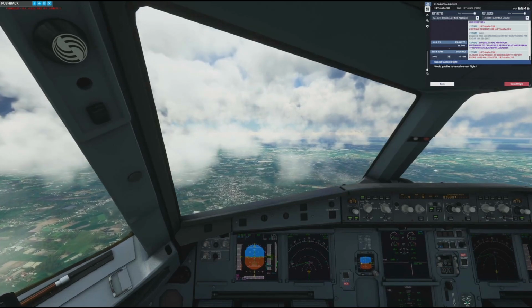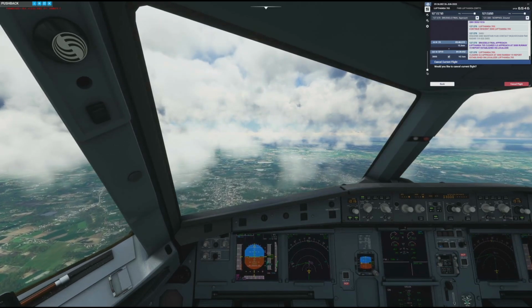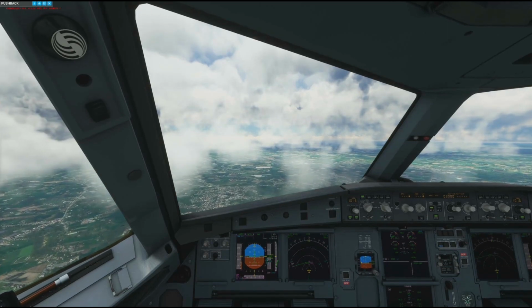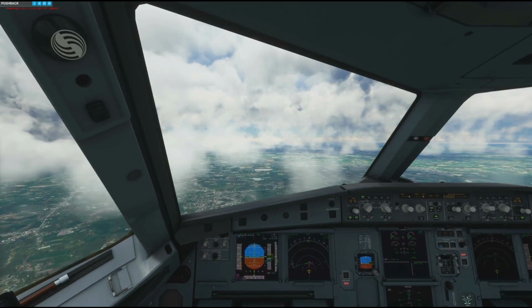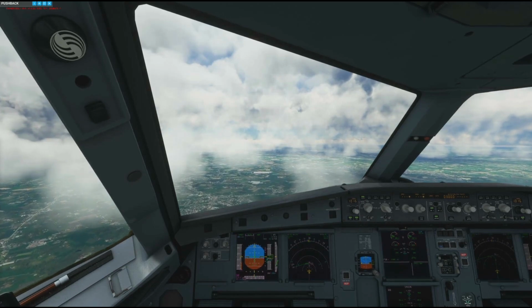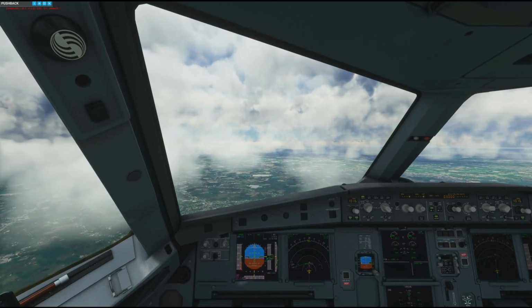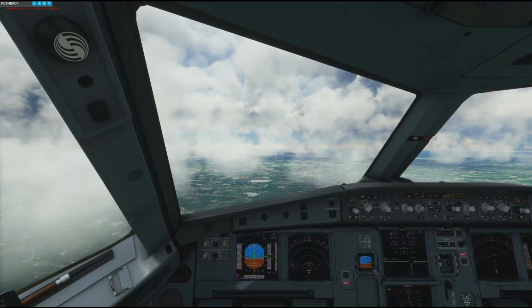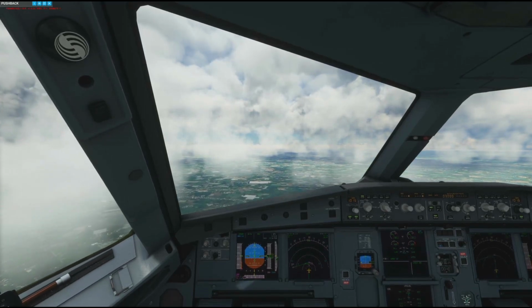Okay, so let's do the approach checklist. Briefing, confirm. ECAM status, check. Aero ref, 1016 set. Minimum, set, checked. Engine mode selector, normal. Approach checklist complete. I have control. You have control.